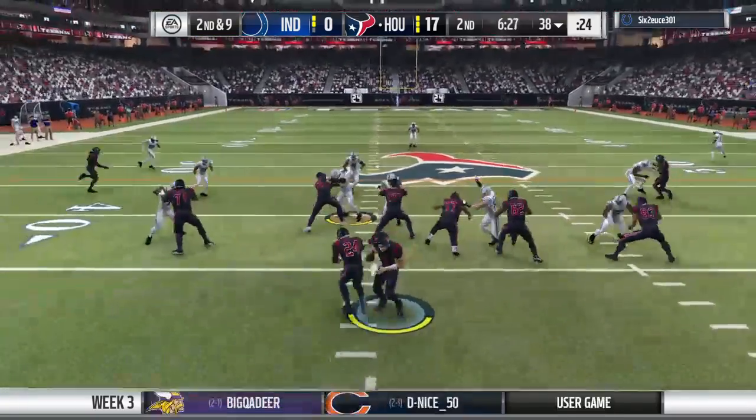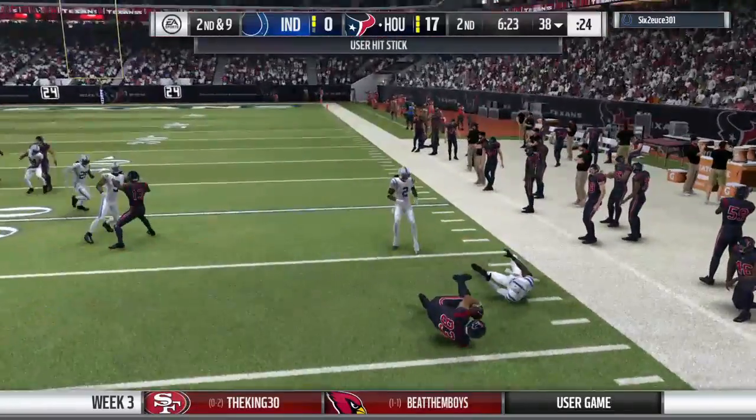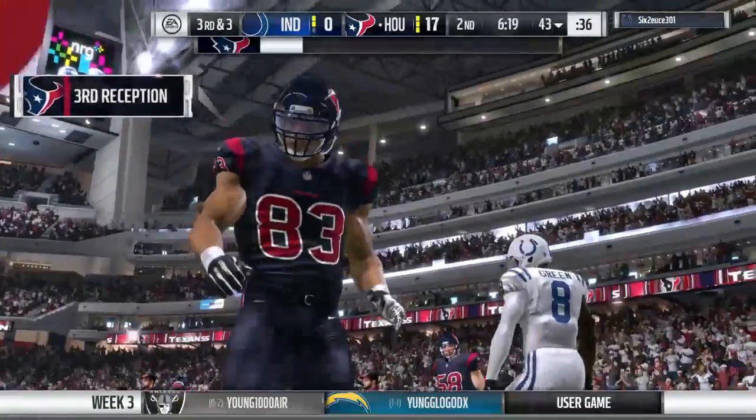I think pressure is always the first way to go. You love pressure. I love it. We'll see if they dial it up this drive. 6 yards is the pickup, and that'll lead to a third down.